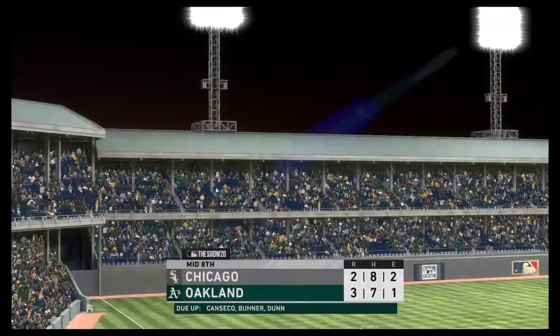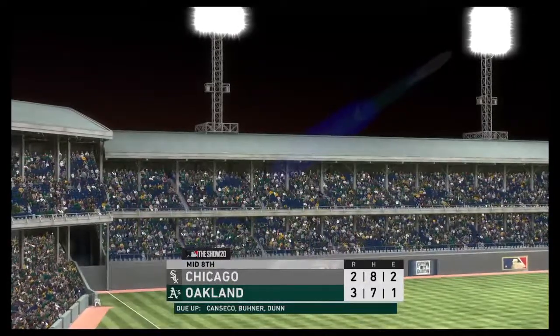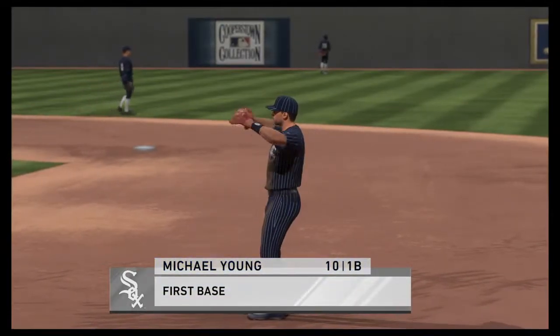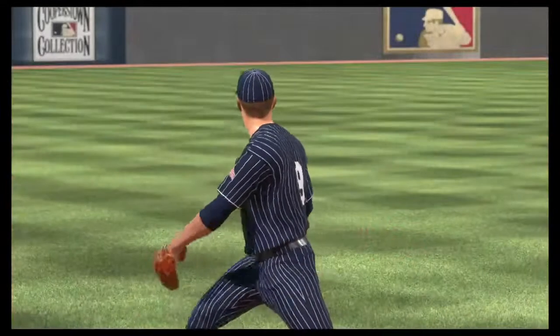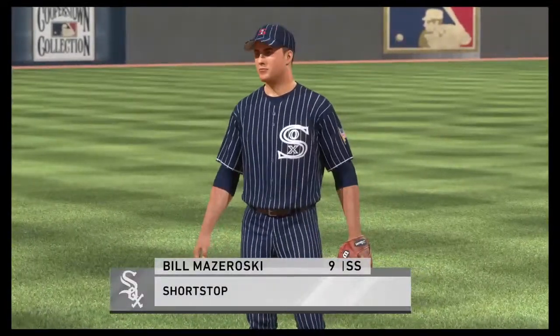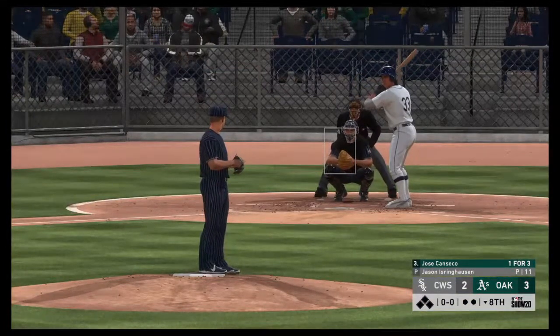Home half of the 8th straight ahead. It's the A's 3 and the White Sox 2. Michael Young stays in the ballgame after pinch hitting as he'll take over at first base. Now playing shortstop, number 0. Bill Mazeroski is also into the game as he takes over at short. Now at shortstop, number 9, Bill Mazeroski.